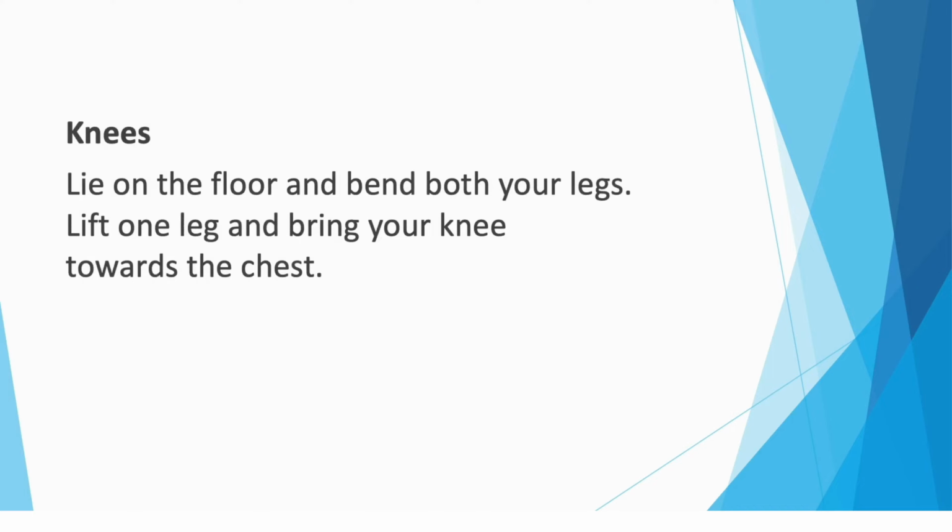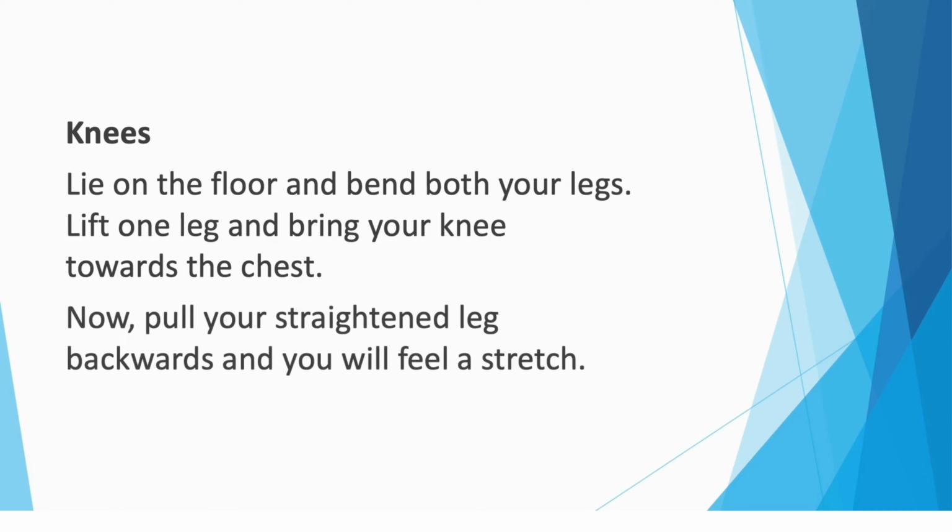Knees. Lie on the floor and bend both your legs. Lift one leg and bring your knee towards the chest. Keep your hands linked behind your thigh and slowly straighten the leg. Now, pull your straightened leg backwards and you will feel a stretch. Remain in this position for 30 seconds.